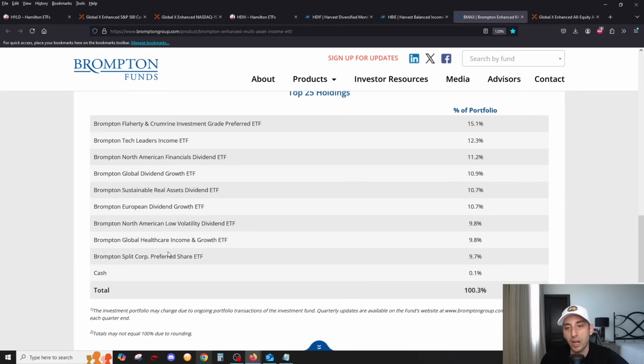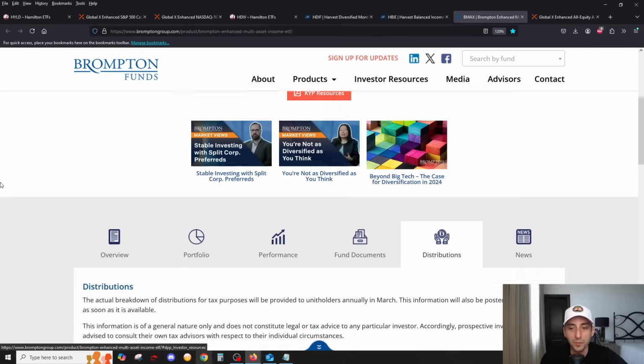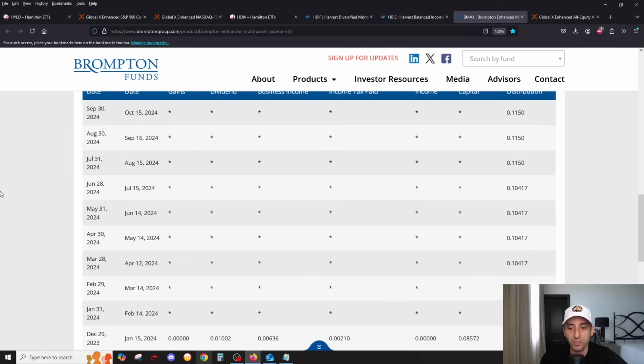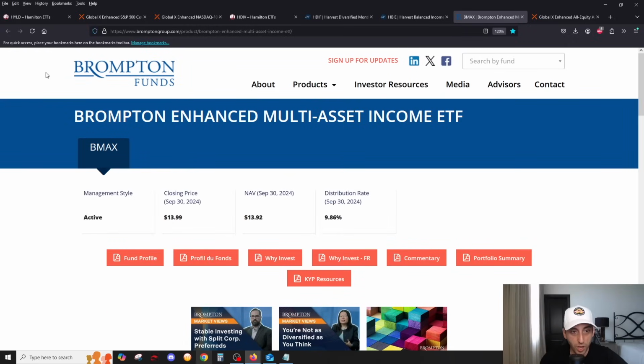So again, this one's going to have lower volatility. Of course, this is my opinion. This is a bit lower risk. And of course, the distribution is also a little bit lower. It's slightly under 10. But they've increased the distribution twice already. It started at 10 cents and then went to 10.4. Now it's at 11.5. So total returns are really, really good on this one as well. So BMAX, a great one to consider if you want a little bit lower risk, if you want some fixed income in your portfolio. But again, another one you could buy and hold and live off of forever.